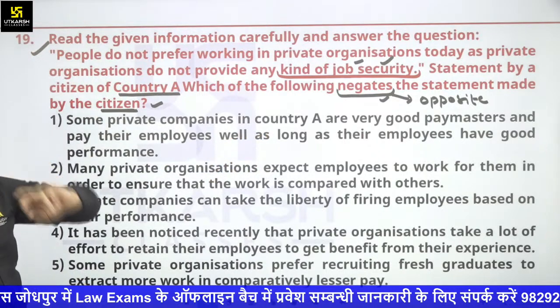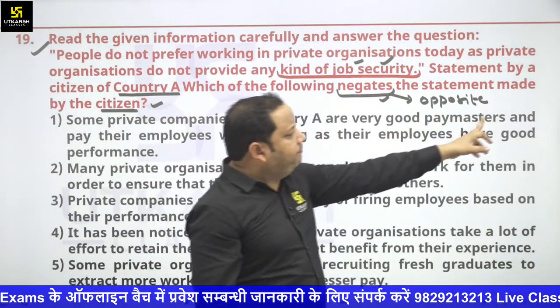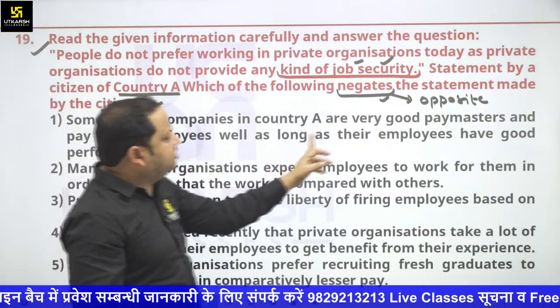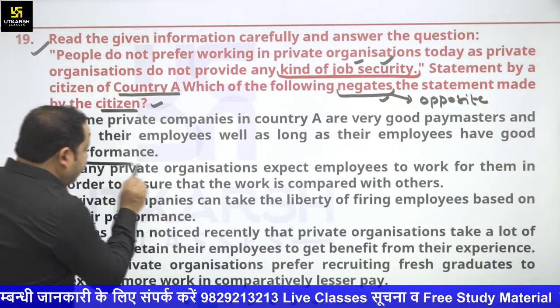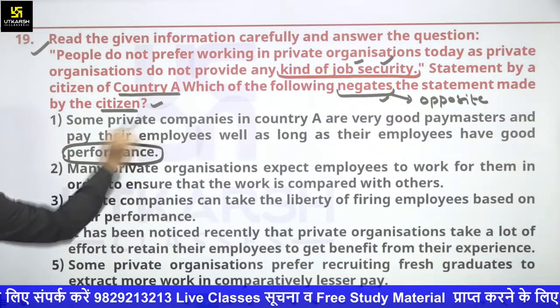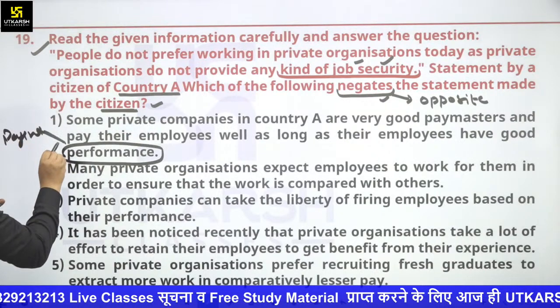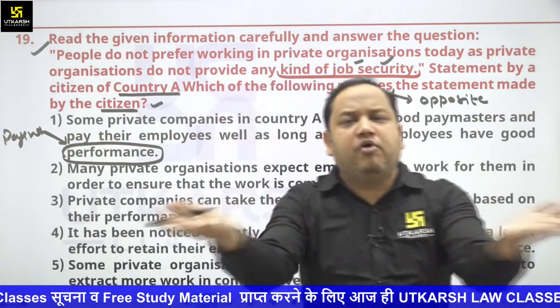Fine. Who will tell? See, some private companies in country A are very good paymasters and pay their employees well as long as their employees have good performance. See, here everything depends on your performance. They are paying, but based on performance. If you are not going to perform, you won't get money. You won't get your salary.